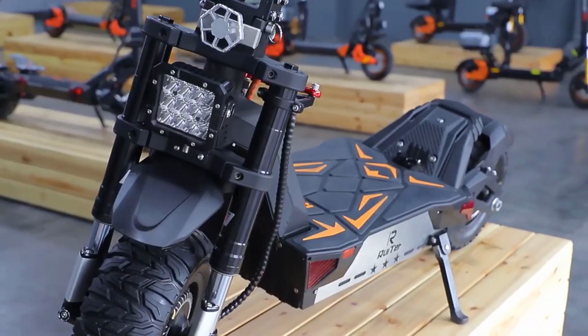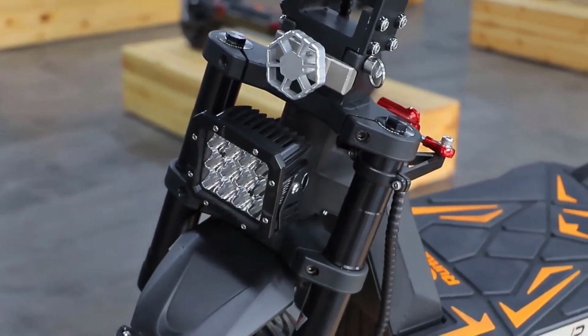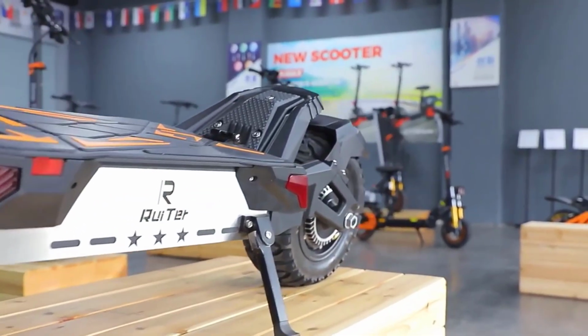Here are the top 5 electric mobility scooters. I have carefully reviewed related products from AliExpress and selected the top 5 for you, considering all aspects.